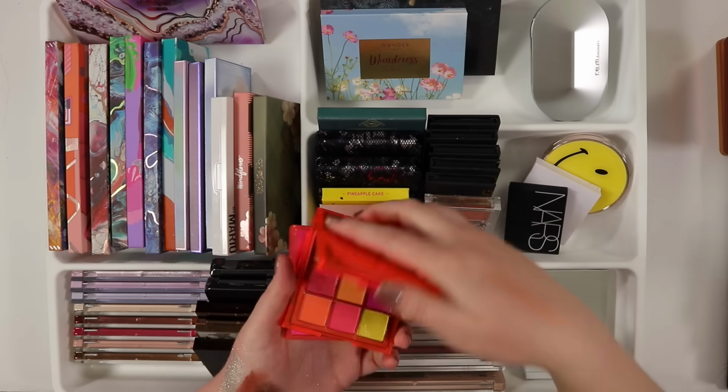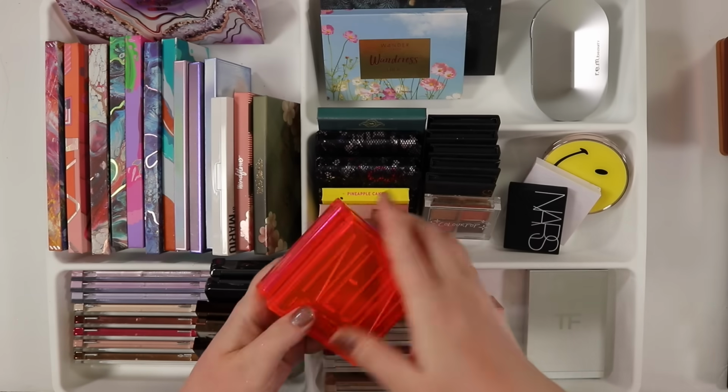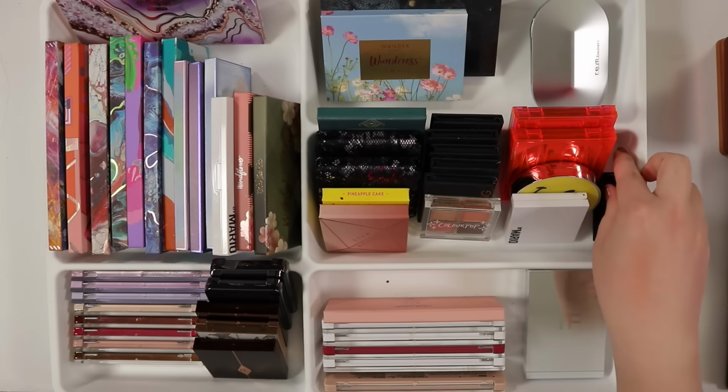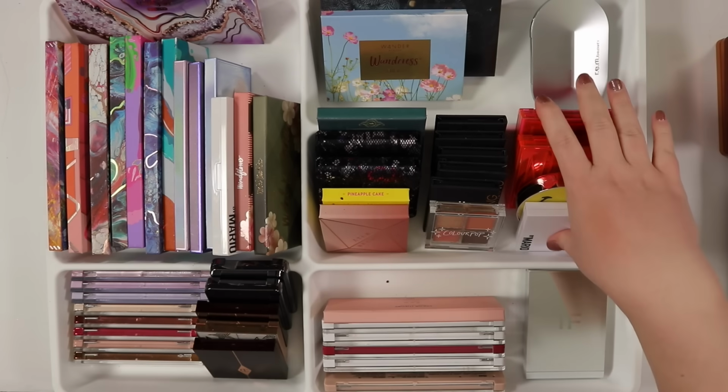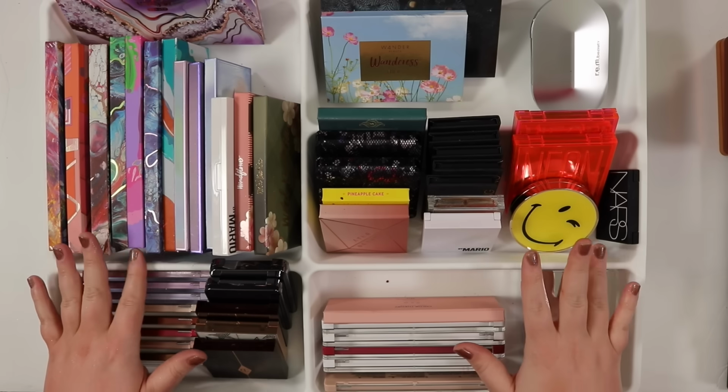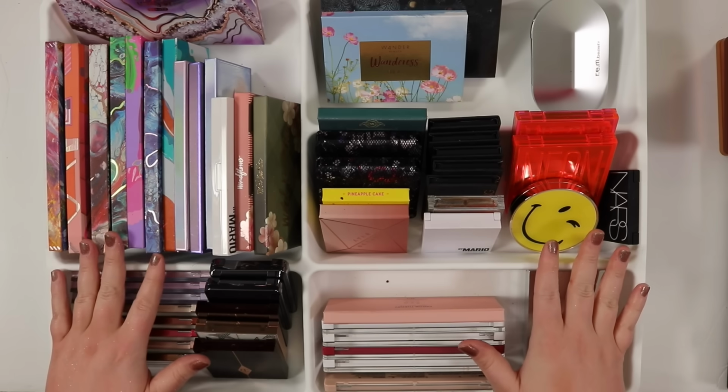I have the neon ones. They're the only Huda 9 pans I have left. I'm trying to be more selective with those. They're always so tempting, right? They're always so cute, but I'm going to keep the neons because I feel like they're some really nice neons in my collection that I don't have in other things.